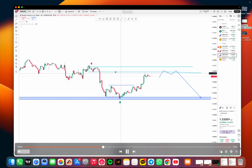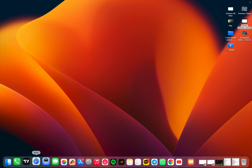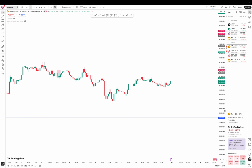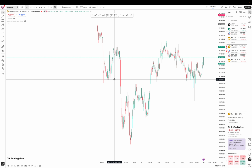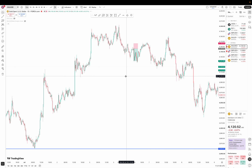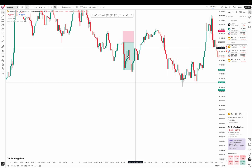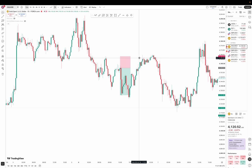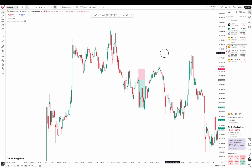If the market breaks above. Yeah, that was how it all played out. So I got that trade on the 15 minutes. This was the outcome. And this trade gave me about 1.3 to 1.5% of my account.